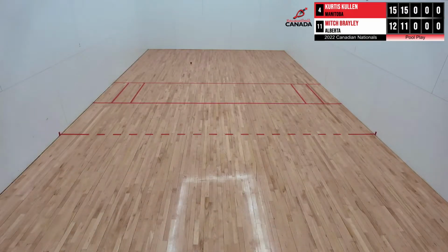So we're taking a break. We'll be back for game number three. Can Cullen get out of here in three? We'll find out.